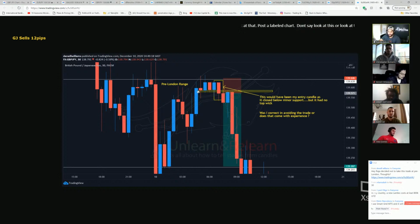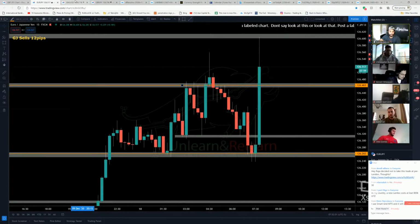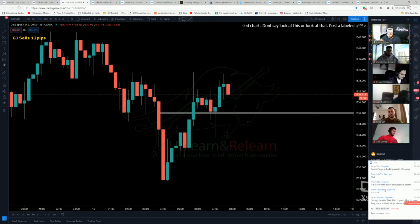That's what it means when a candle is bearish and has no top wick. This is what we explained in the candle patterns in that database we have.